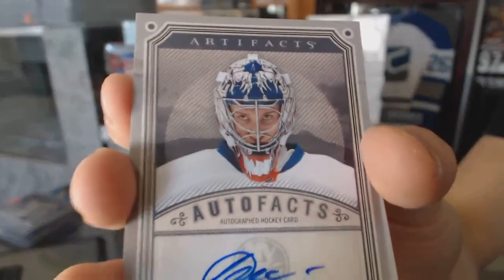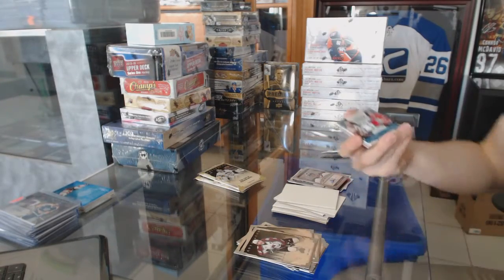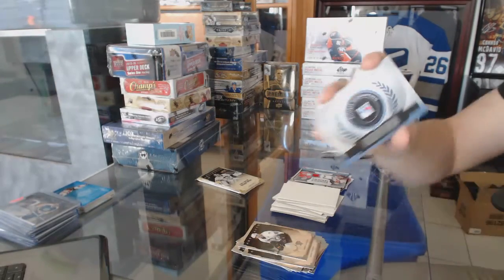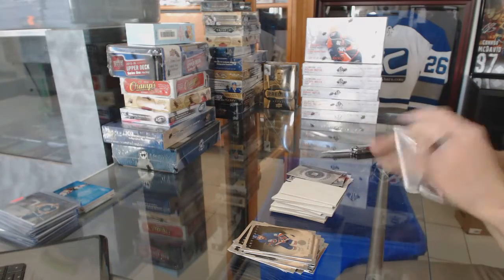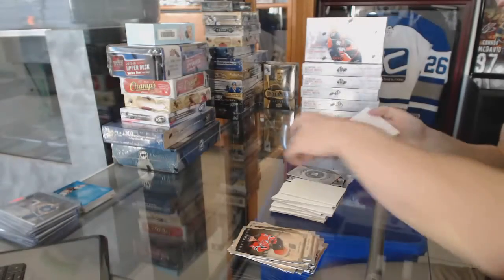Auto facts for the New York Islanders, Evgeni Nabokov. Tundra tandems for the Chicago Blackhawks, Duncan Keith and Corey Crawford. Rookie redemption for the New York Rangers, which I believe was Dylan McIlrath. And we've got a treasured swatches for the Buffalo Sabres, Thomas Vanek. MVP, Thomas Vanek. All right, coming next, the Retro and Series 1 team.